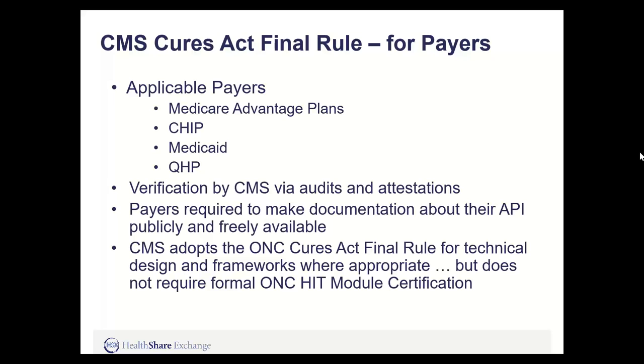Unlike the prior final rules that came from CMS, which just kind of pointed at things that came out of the ONC final rule, the CMS final rule this pass actually put specific things out there for the payers to follow, right? First of all, they can only do it for payers over which they have jurisdiction. Besides the government programs that they run, any plans that provide Medicare Advantage plans or CHIP or Medicaid or qualified health plans would be subject to the requirements here. This is a pretty strong statement by CMS to actually put these things out here for payers to adhere to.